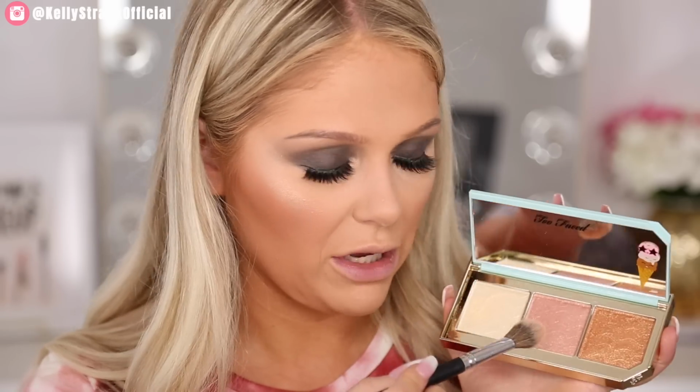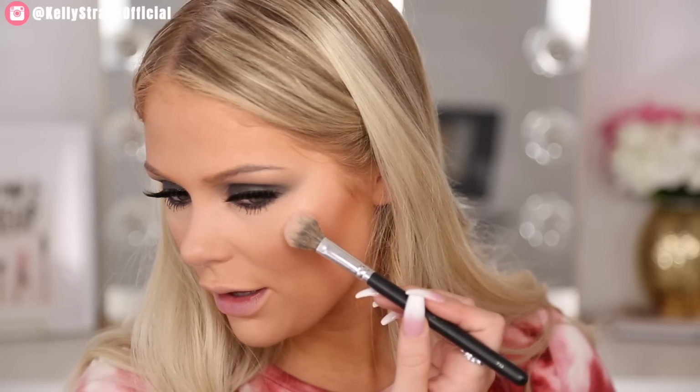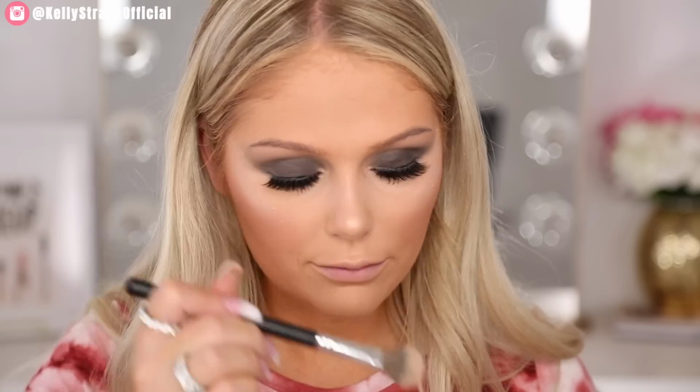I'm gonna do a little bit of this pink shade on top. Let's see. Ooh. Ooh, that little mixture is cute. And then I'm gonna go down my nose and above my Cupid's bow. I still love, what is it, Satin Sheets.